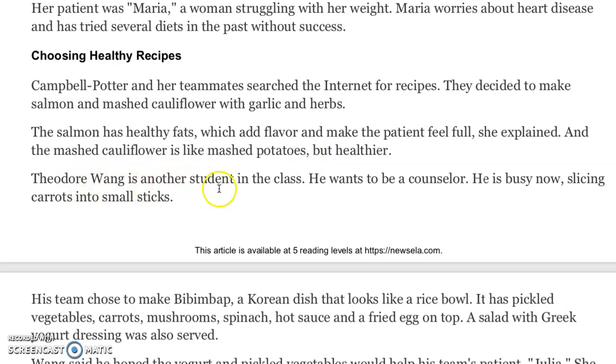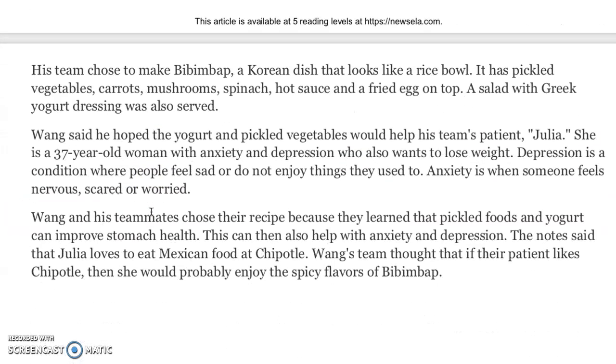Theodore Wang is another student in the class. He wants to be a counselor. He's busy now slicing carrots into small sticks. His team chose to make bibimbap, a Korean dish that looks like a rice bowl. It has pickled vegetables, carrots, mushrooms, spinach, hot sauce, and fried egg on top. A salad with Greek yogurt dressing was also served. Wang said he hoped the yogurt and pickled vegetables would help his team's patient, Julia. She is a 37-year-old woman with anxiety and depression who also wants to lose weight.